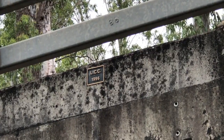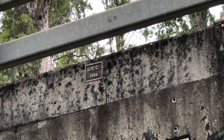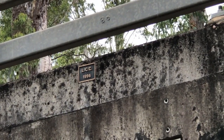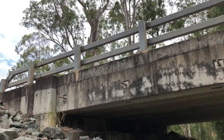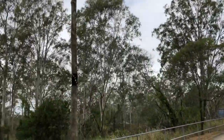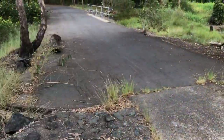And just there on the bridge you can see LCC, Logan City Council, 1996. So whether that means this current bridge was built in '96 or upgraded or what have you, I don't really know how they work it. But so yeah, there's the new Queen's Road. And we'll just pan the camera back around, and there's where the old Queen's Road ends.